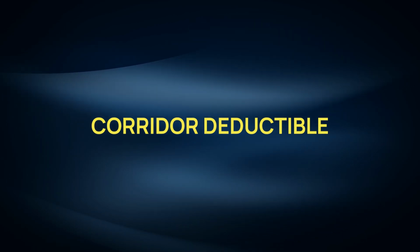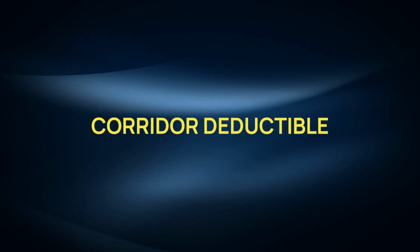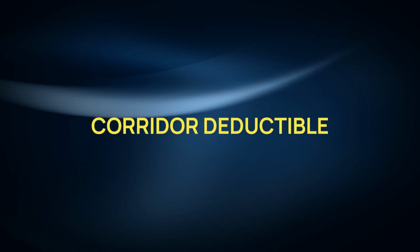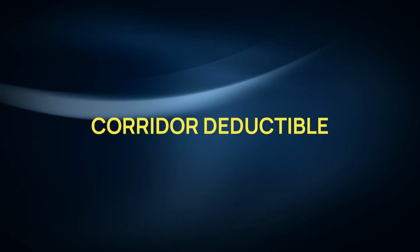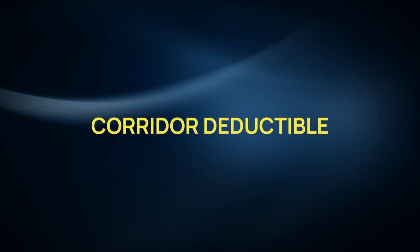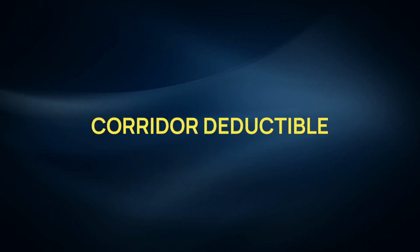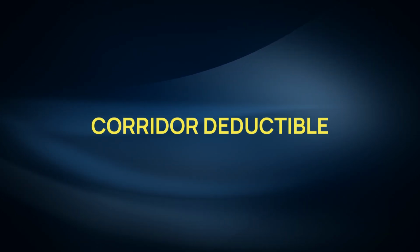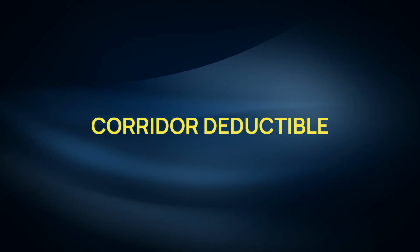The purpose of a corridor deductible is to create a buffer or transition between the lower basic coverage and the more comprehensive coverage, ensuring that the policyholder shares some of the costs before the plan provides the maximum benefit. It's common in certain types of health insurance, especially when supplementary or secondary coverage is involved.